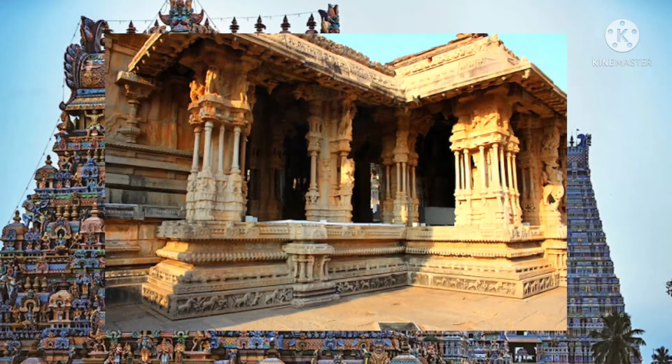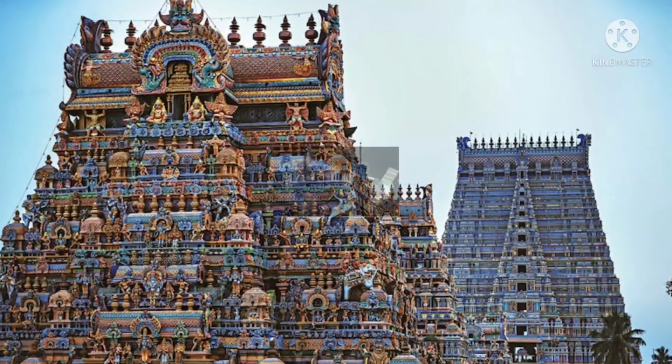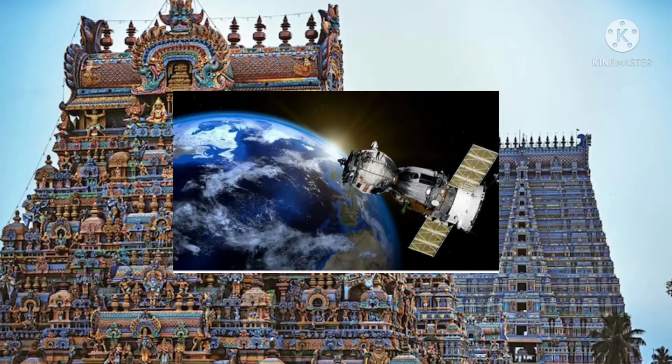These are the pillars which are made of basic stones. These musical pillars produce sound that is said to be even better than the musical sounds produced by modern day instruments. This is truly magnificent because building pillars that produce musical sounds is no child's play. Even modern day technology cannot build such kinds of wonders.